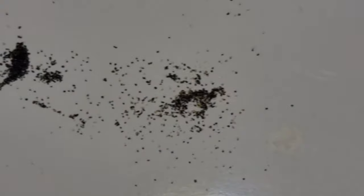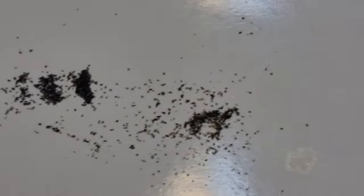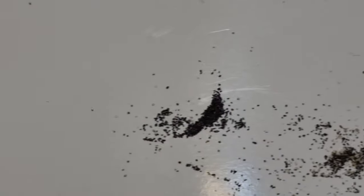It's interesting, this might be one way of separating one fraction of the sand, because it definitely looks like some of the blacker stuff on the left is the magnetic stuff. Move around there in the middle. Move over there. Okay, there we go.